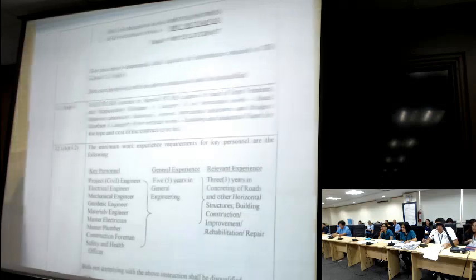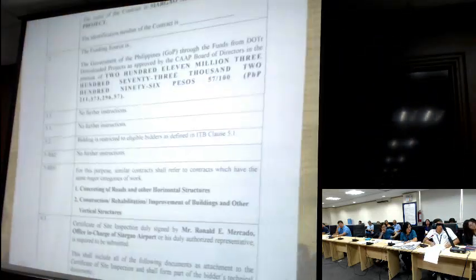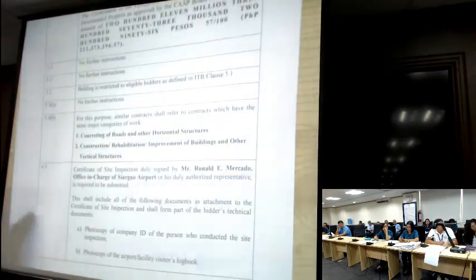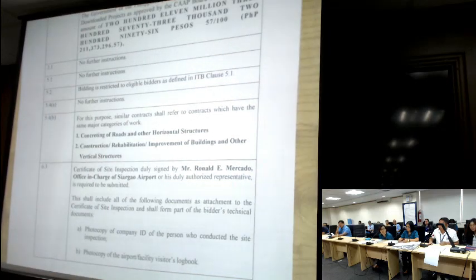Regarding Siargao. Under item 5.4, these are your similar contracts: concreting of roads and construction, rehabilitation, improvement of buildings and other vertical structures. As I said earlier, you need an SLCC of 56 million to 60 million for concreting of roads, and for vertical works you need a 50 million SLCC. The certificate of site inspection shall be signed by Mr. Ronald Bertano, OIC of Siargao, or his duly authorized representative. Anytime you can go for a site visit, and a site inspection certificate will be issued for this project.